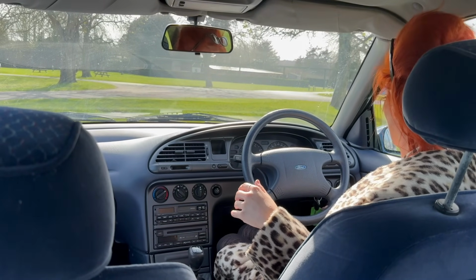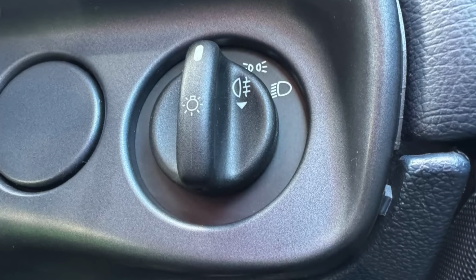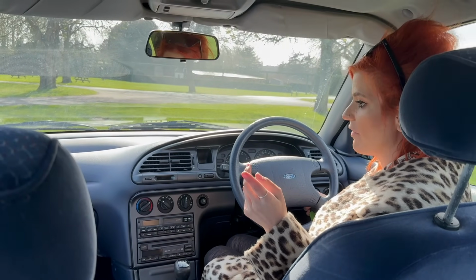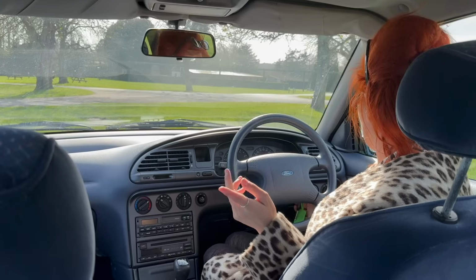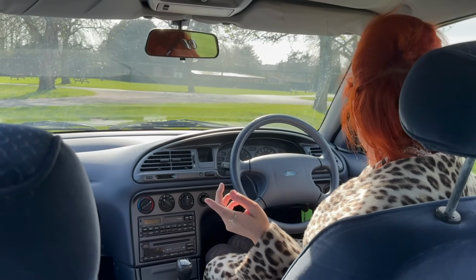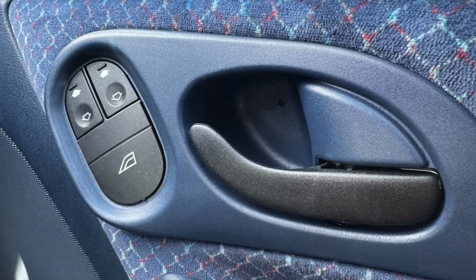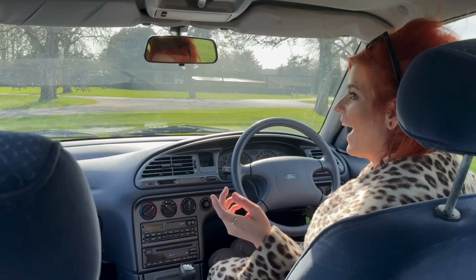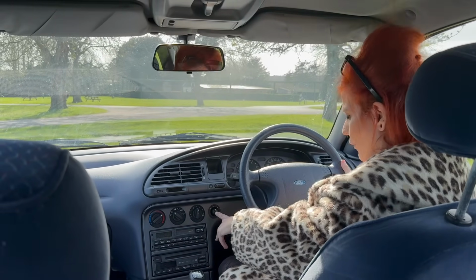A couple more controls over here, and then I want to talk to you about the use of electric in this car, because there's a lot in this car that is on electric, and I don't know if I particularly like that, but for the time it was great. So you've got, maybe I need to turn the key again, one electric window and two. You've also got electric mirrors.